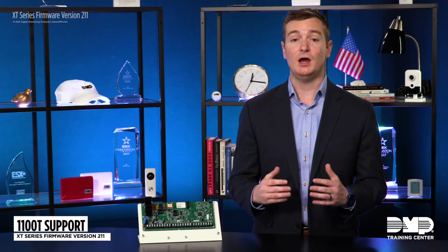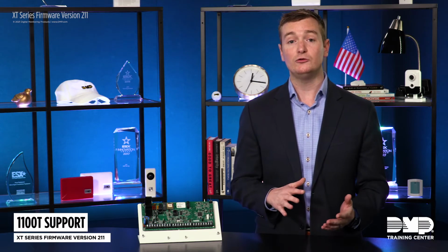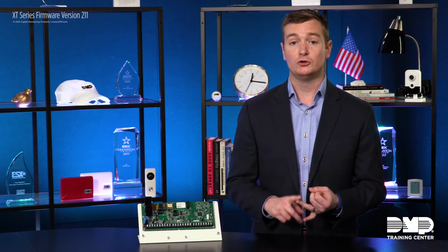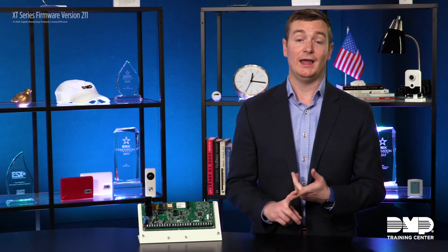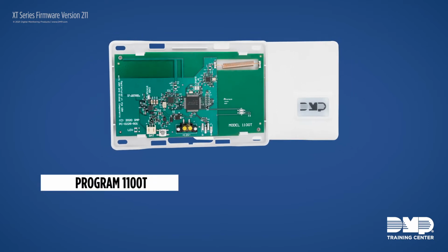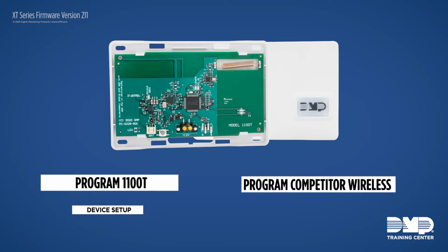Another nice feature that we added is the support for the 1100T translator. The 1100T translator allows you to take over competitor wireless devices. You can take over Honeywell, 2GIG, DSC, and Interlogix Wireless. You can program the 1100T in device setup. Once you have programmed it in device setup, you will then be able to program the competitor wireless devices in zone information.